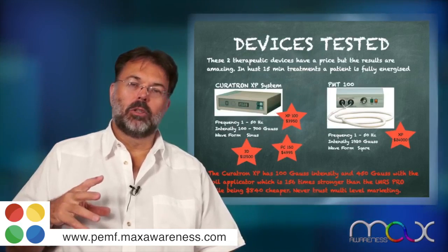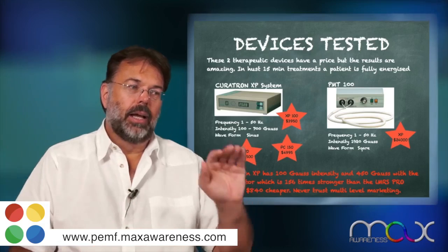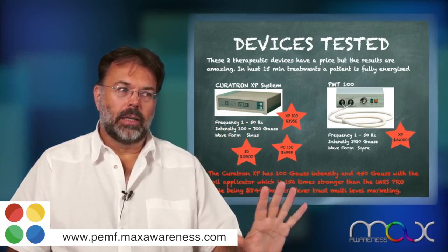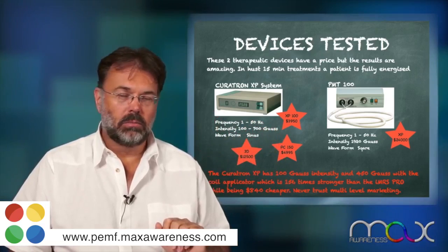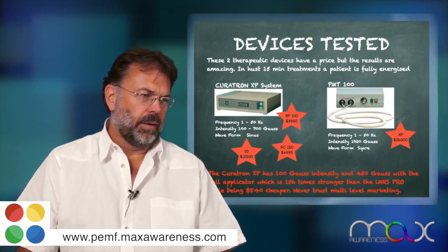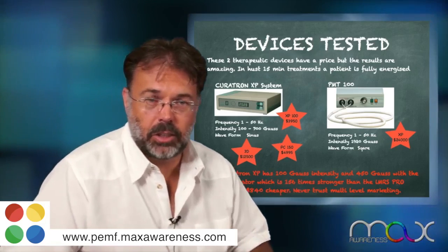devices. And that's where we put two together, which are really powerful. It's the Curatron devices, which come with a big mat and with a small applicator. And we've done the PMT 100, and we had them both at the clinic to check out how they work. Now, the Curatron model comes with 3 different models, and it starts with the 100 Gauss, big difference, to the 0.16 Gauss device. It's actually 156 times stronger, so that's huge. And it costs $800 less. It's not a multi-level marketing product, so they can be.